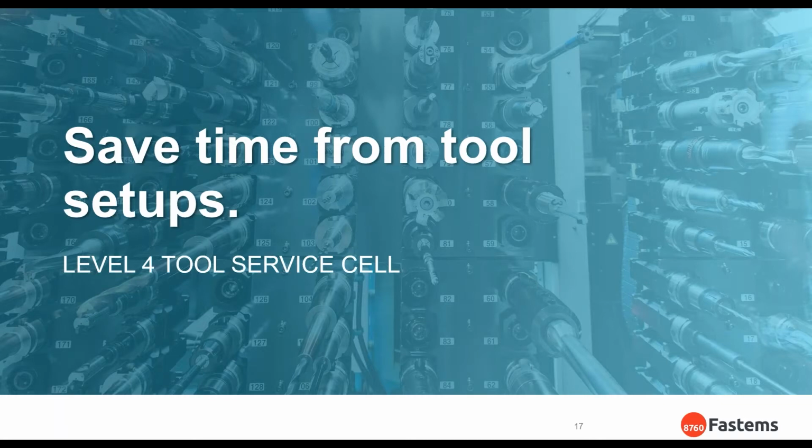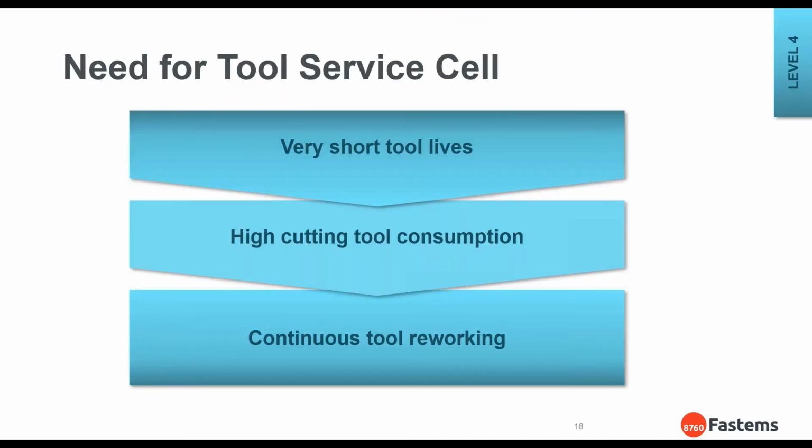So it's time for level 4, the tool service cell, which is our new offering for this tool management, let's say, family. So what are the needs for the tool service cell? One thing is very short tool lives. If the tool lives are very short and the demand for renewed tools is high, the tool setup work is continuous. So possibly this leads to a production bottleneck.